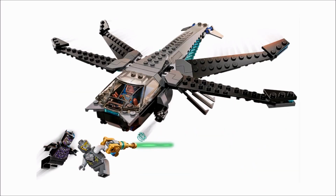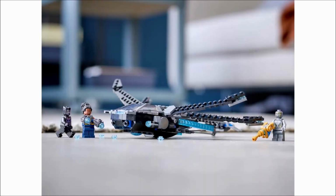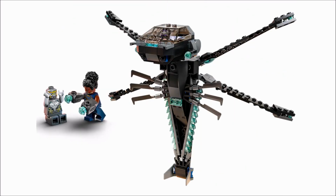And then the actual Dragon Flyer, honestly, not the most iconic vehicle I would say in the MCU, but I think they nailed it with the design here, and I feel like it's going to make more fans of this vehicle because it has a great underside as well.